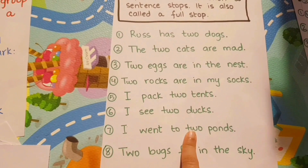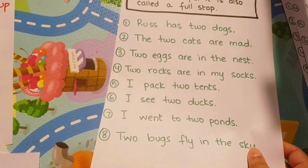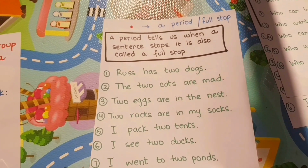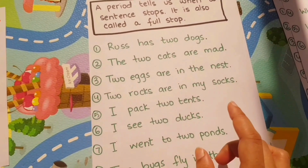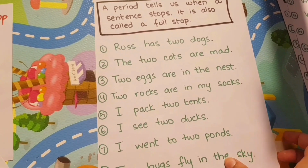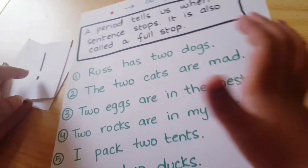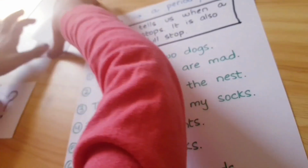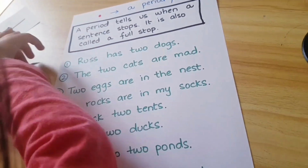Next day you are going to talk about this. When they know how the punctuation marks look, then you are going to do this. Have them practice, have them look at it, maybe ask them to write a sentence and put a full stop, and maybe ask them to write one or two of these for practice. And first pick up the full stop. Full stop. Yes, this is the full stop.